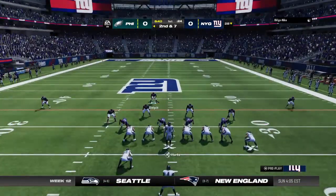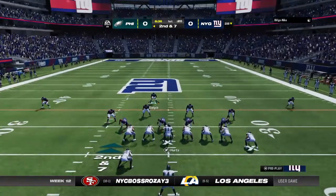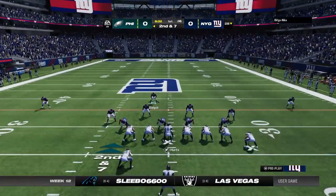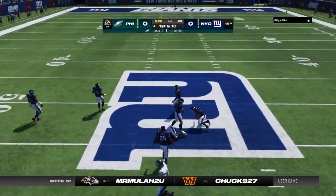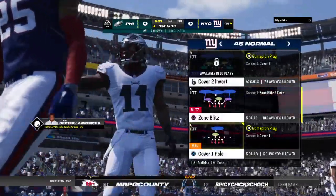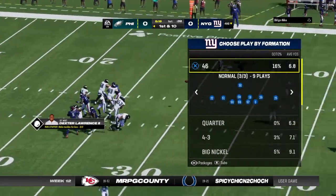Here's 2nd and 7 now from the 28. Here's Hurts to throw. He'll get this one complete. That's A.J. Brown. And he slips up past the 45 before being tackled. A big pickup there for the Eagles' first down, 18 yards.